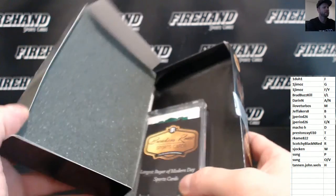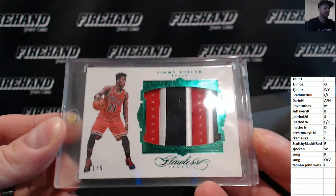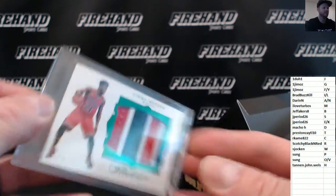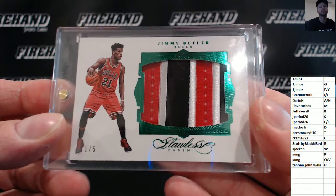Flawless. Jimmy Butler, number 1 out of 5, jumbo patch. Letter B for Butler, Jeff Akers, 8. And 15-16, flawless, emerald jumbo patch, Jimmy Butler.